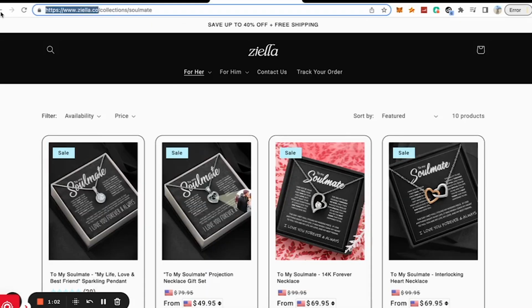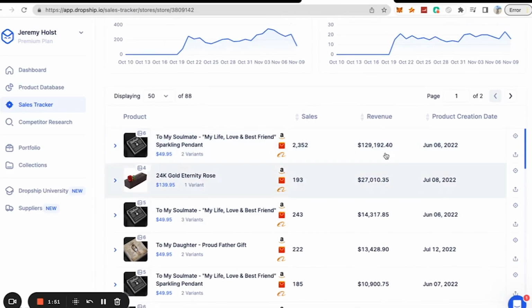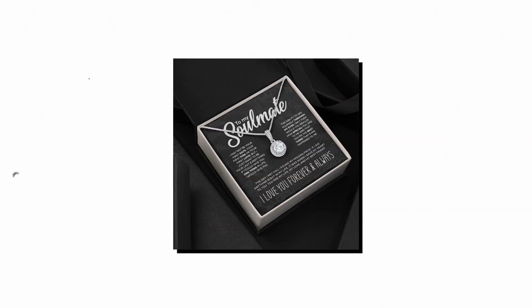And then I basically took their URL and searched it up in Dropship.io sales tracker, which basically tracks the sales for any website out there that's on Shopify. So I went ahead and pasted it into Dropship.io, and I found out that this brand literally made 13K yesterday and is already at $6,000 in sales today. I also found out that their top selling product was this soulmate necklace.